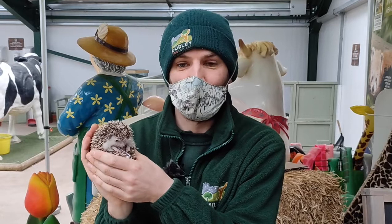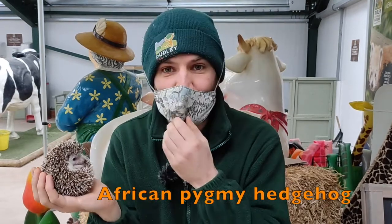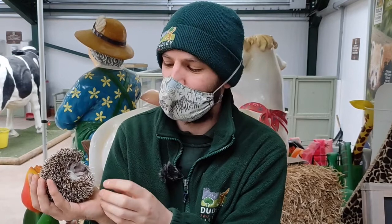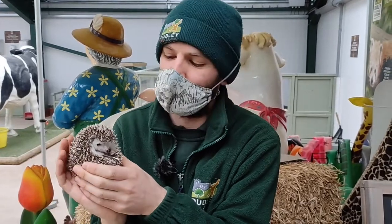So this is Nox. So you met the tenrec. Now this is an African pygmy hedgehog. Now you can see the similarities. They use that ball of spike defense mechanism. They've got a very similar snout and they eat quite similar as well. So he'll eat grubs and small crickets and things like that.